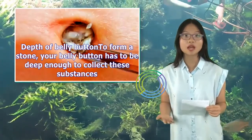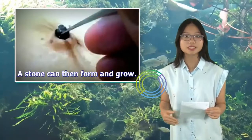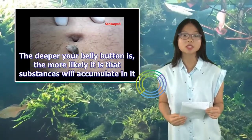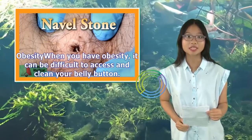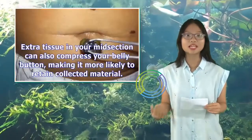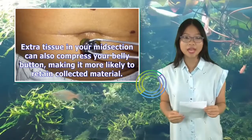Depth of belly button. To form a stone, your belly button has to be deep enough to collect these substances. A stone can then form and grow. The deeper your belly button is, the more likely it is that substances will accumulate in it. Obesity. When you have obesity, it can be difficult to access and clean your belly button. Extra tissue in your midsection can also compress your belly button, making it more likely to retain collected material.